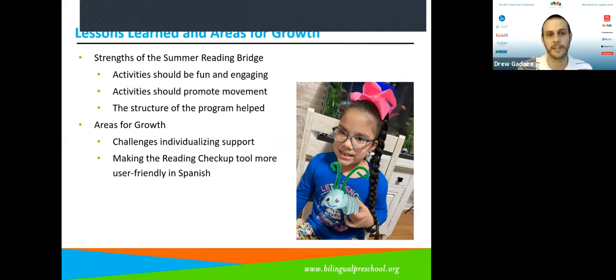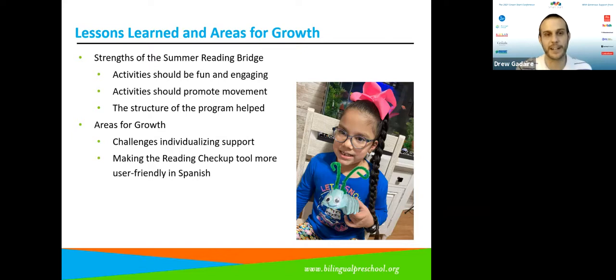And then second, we saw that there are many challenges of the reading checkup tool, and there are ways to make it more user-friendly in Spanish, which we provided a ton of feedback to Read Charlotte, and they did incredible work to make it more user-friendly for our families in particular.